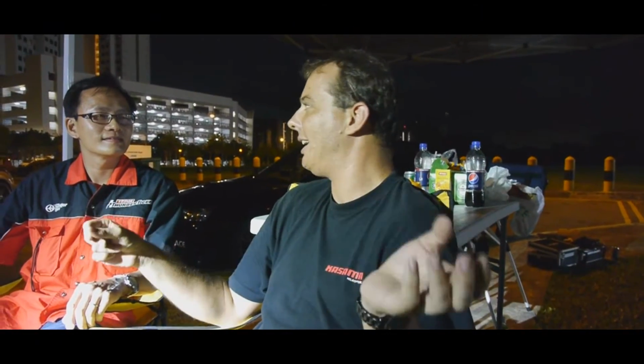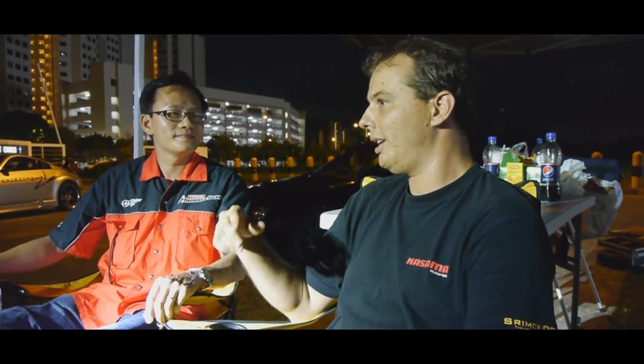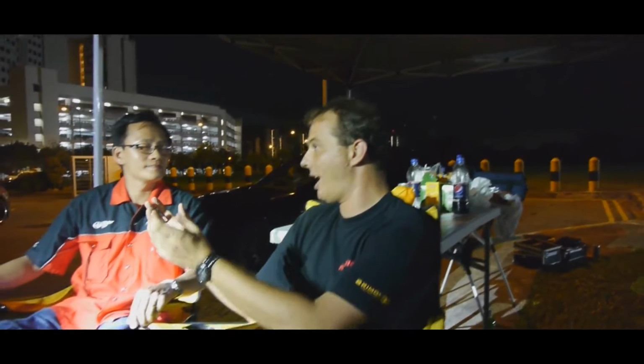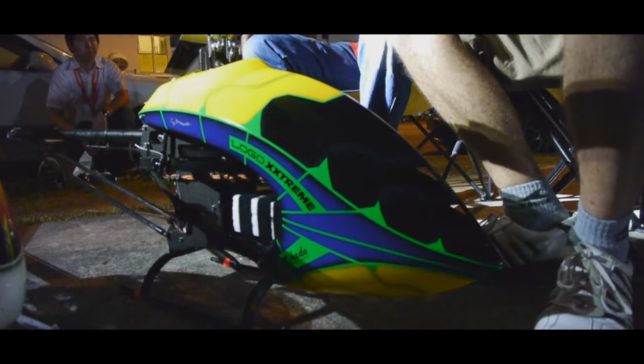This flying field's very clean. There's not much dust here. It rained earlier today, so not a lot of dust, and that's not so much of a problem. But certainly, on my electric helicopters I use some grease on the main gear and crown gear and really every gear, even on the Delrin gears. I find it runs smoother and quieter generally.